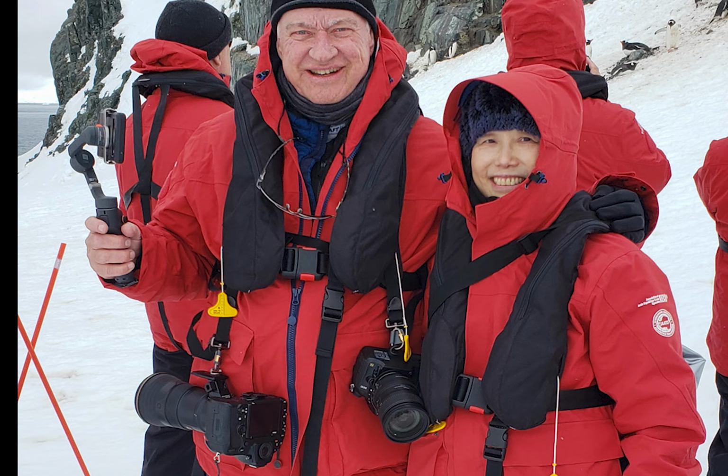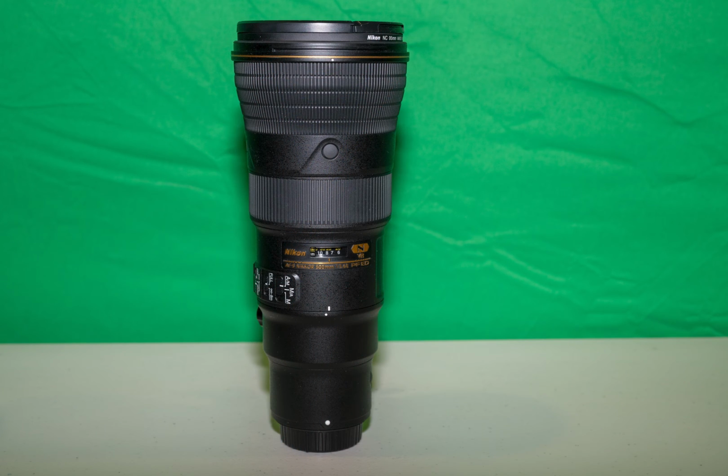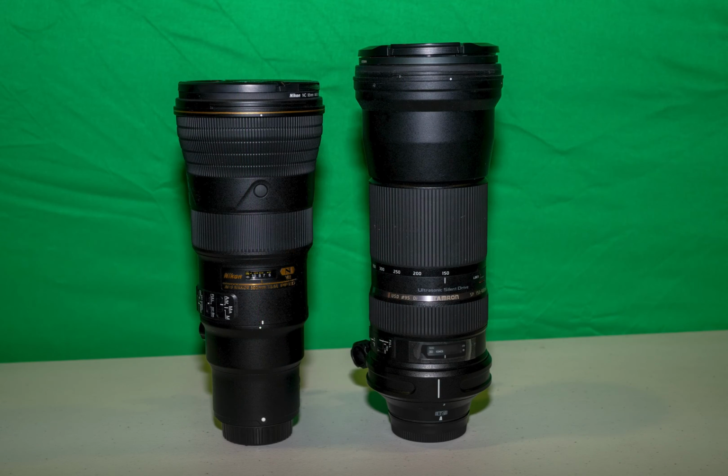My wildlife lens was the Nikon 500mm PF prime, and I was very happy with the images from this lens. I previously had a Tamron 150-600 that I'd taken to Africa. The images were much sharper from the prime lens, and even more important, focus locked on much faster and more consistently with the prime lens.